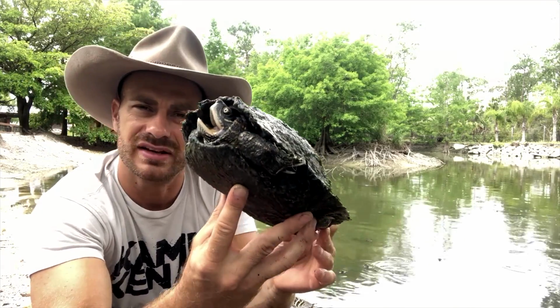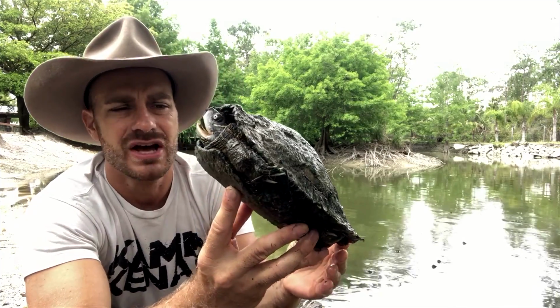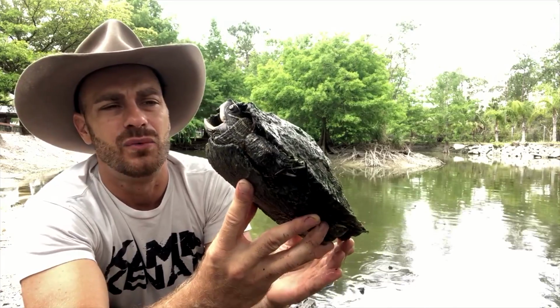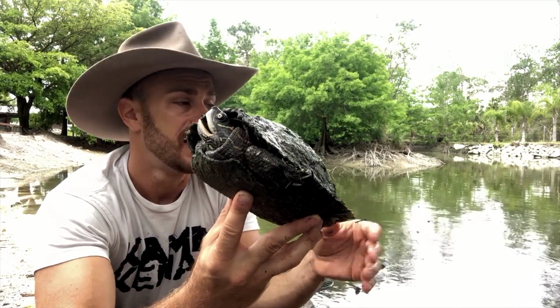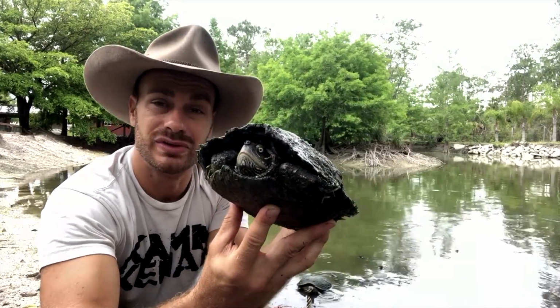They have a lot of colors, a lot of different variety and subspecies of map turtles. But anyhow, guys, this one's all covered with algae living in the pond. We're talking about how often should we feed them. Well, I like to feed my turtles here. I'm just keeping an eye on this lunatic alligator here.